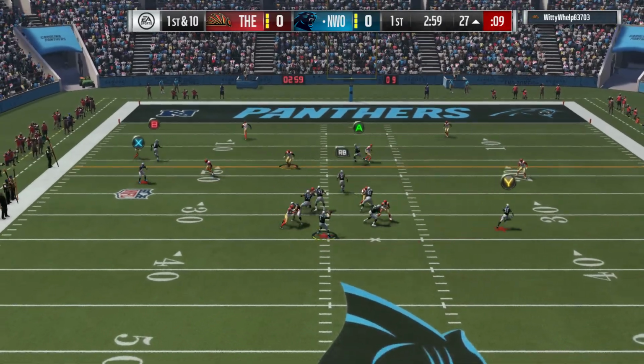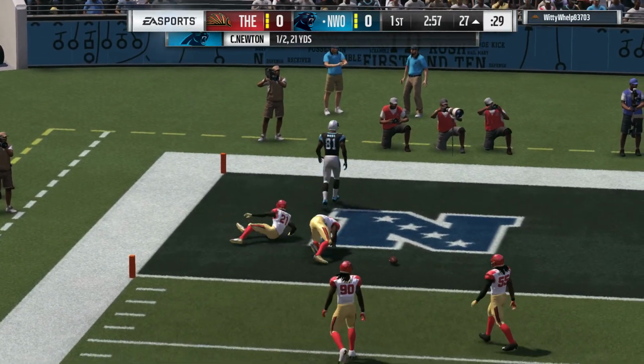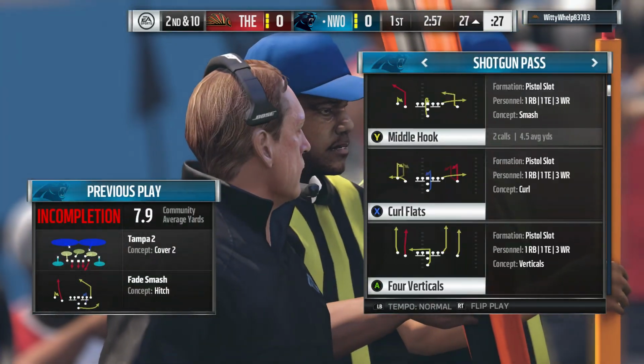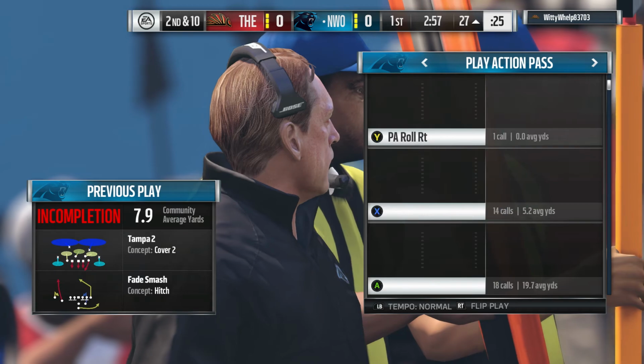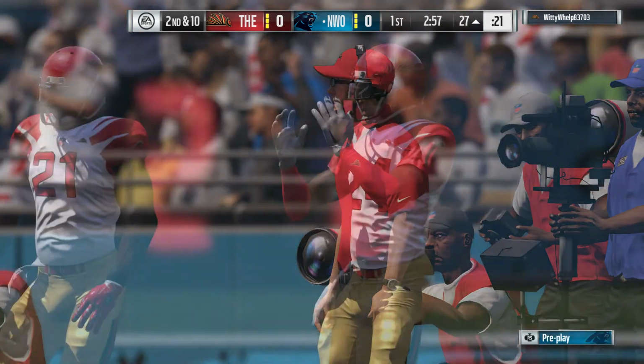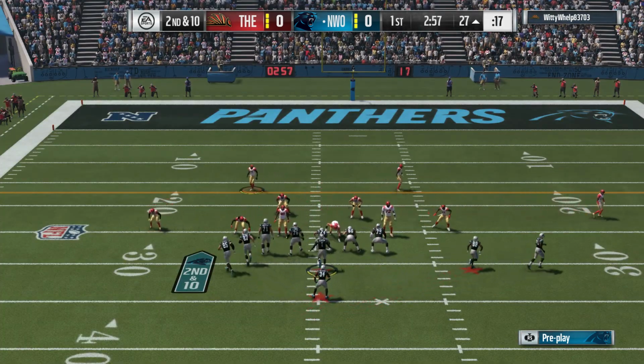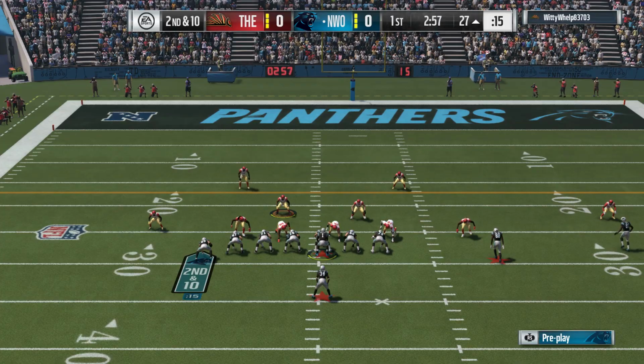Newton on first down. He couldn't quite hold it. Got hit. Ball pops out. Incomplete. After all the preparation, all the practice, a play like that will absolutely break your heart. They had everything they wanted, just unable to complete it. In the end zone, a big-time drop.